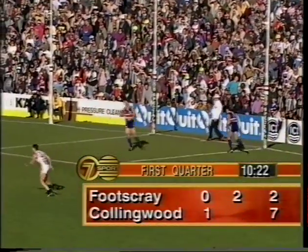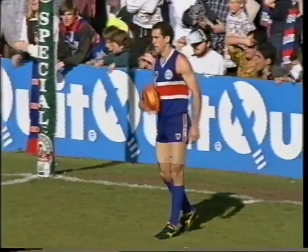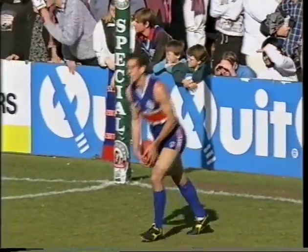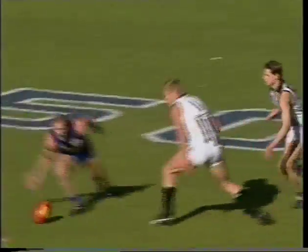Footscray have kicked 2 behinds. Simon Atkins, and a rush behind for their total. Croft it is with the football. Fair distance with his kick. Grigic in front, can't drag down the mark.